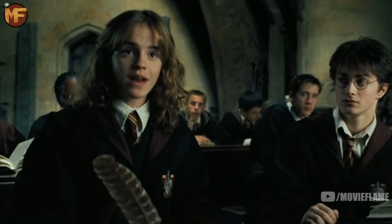McGonagall changing from a cat to a human is the first look we get of an animagus. And yes, that's how you pronounce it according to Rowling, even though the movie said it differently. An animagus is a wizard who elects to turn into an animal. Which only adds more fuel to my theory of the books and the films being separate universes, because they even say things differently. But back to McGonagall being an animagus.